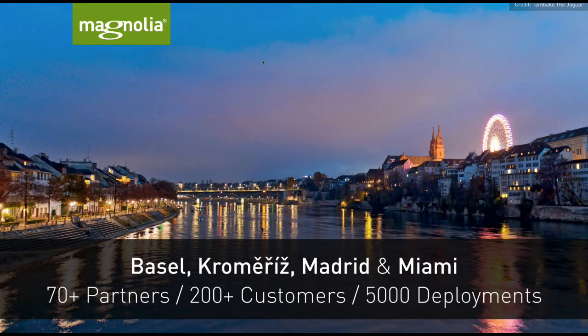And for our part, Magnolia is a dedicated product vendor. We build, license, service, and market Magnolia CMS. And we do this in conjunction with over 70 partners. The majority of them are implementation partners, but some of them are technology partners as well, such as Canto. We have 200 or more customers of our enterprise offering and about 5,000 deployments worldwide. Our headquarters are in Basel, but we also have offices in the Czech Republic, Spain, and the USA.